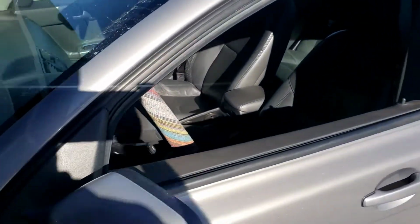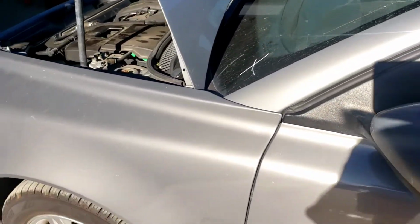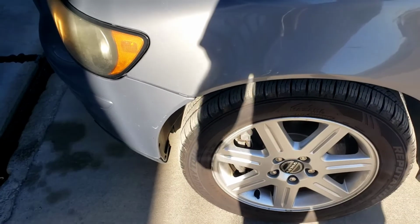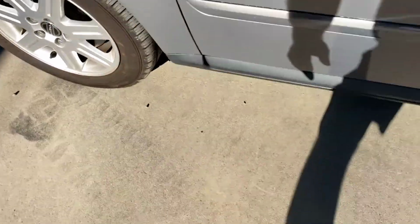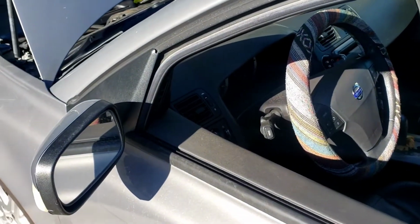2006 Volvo S40. The customer complaint is that it's leaking a good amount of oil underneath it. Probably not going to see it right now because I just pulled it up onto the cement, but it probably leaves an area like this, I mean, almost a foot in diameter. And the engine light is on as well.